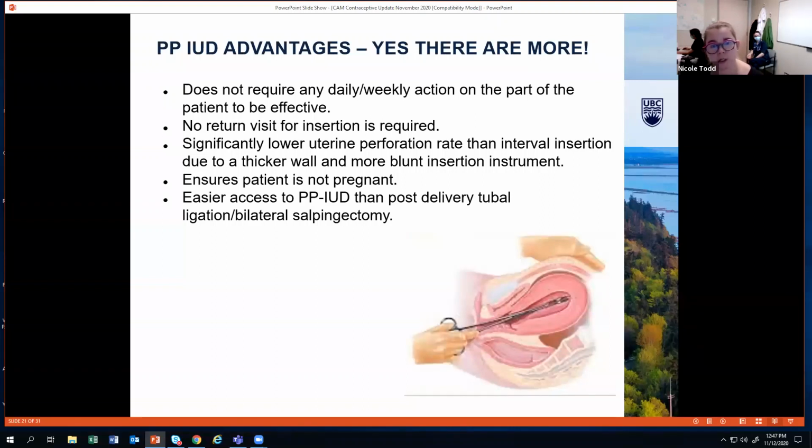There's actually a significantly lower perforation rate than the interval insertion, so that's the 48 hours to 4 weeks. And I do think even less overall compared to when we do it in our offices after 6 weeks. You can see the lovely graphic there. It is very difficult to perforate a uterus with the ring forceps, as you see there. It also ensures rapid insertion of the IUD because we know that they're not pregnant.